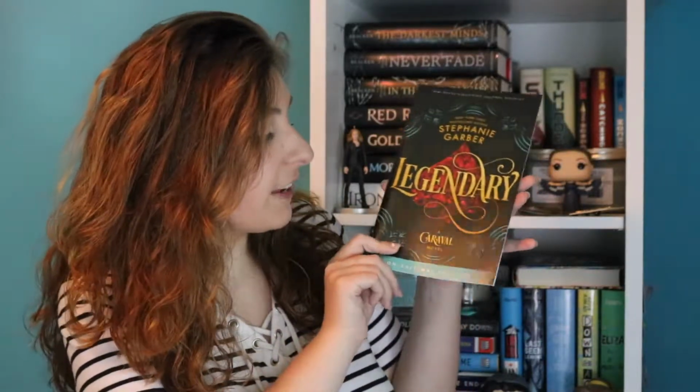Finally, before we get to the OwlCrate book of the month, there is a sampler in here for Legendary by Stephanie Garber, which is the final book, I believe, or at least the second book within the world of Caraval. I know that a lot of people were freaking out about this book when it came out last year, and then it got some mixed reviews, some people really loved it, and others didn't really like it. I read it and I enjoyed it at first, but I don't know how much it grabbed me. I really wanted to like it, but I didn't like it as much as I thought I would.